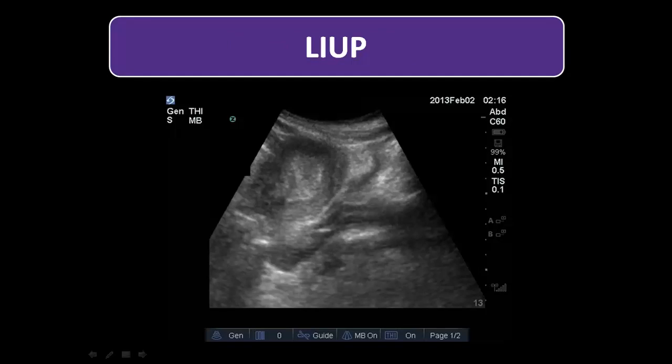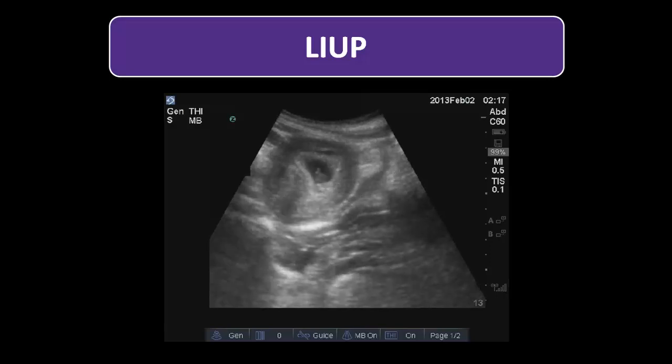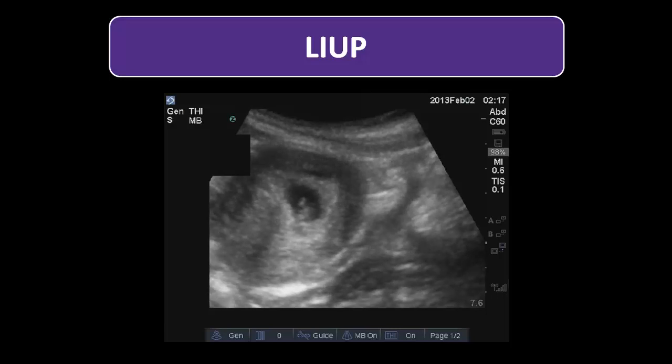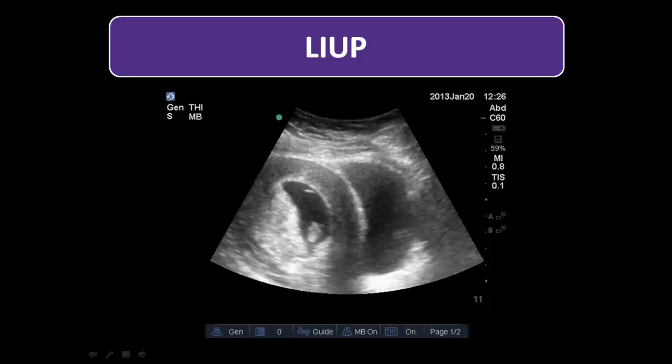Let's take a look at an example of an LIUP. During this clip, we identify our cardinal features of IUP, including the decidual reaction and gestational sac, and within them we see a discrete structured mass. On closer inspection, we identify fetal cardiac activity, greater than 100 beats per minute. This is an LIUP. Here is another example.